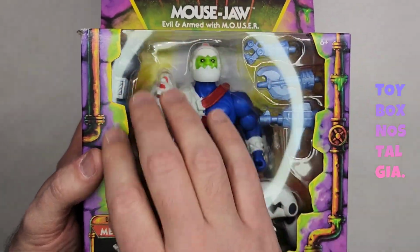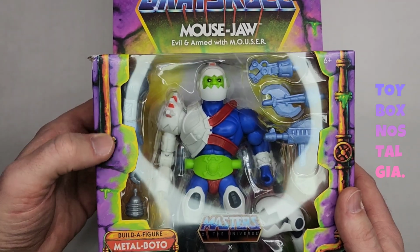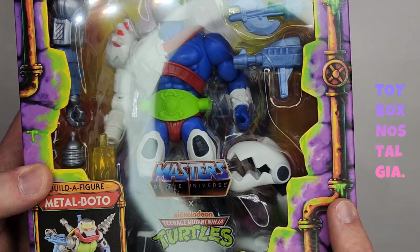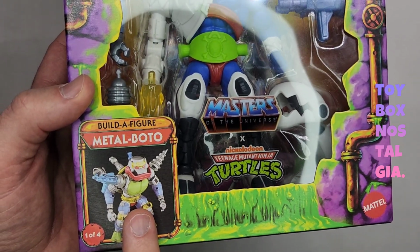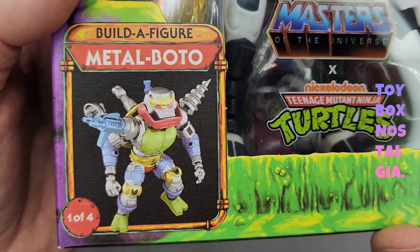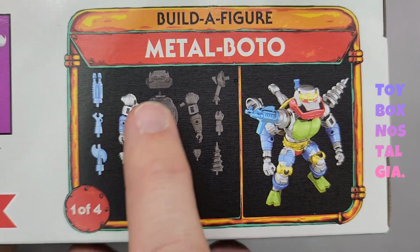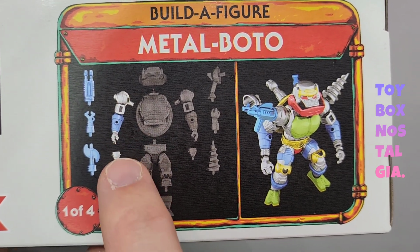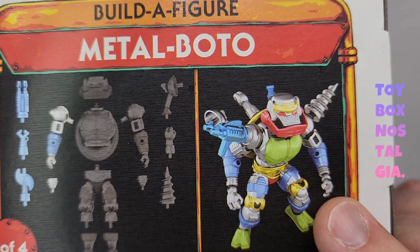So then we have a nice window here on the front. We have some really cool sewer design here with some steam pipes or some sewage. Actually, it looks like sewage pipes there with the ooze coming out of it. We have a Build-A-Figure, which is Metal Bato. Take a look at that. That's really cool. So if we flip it over to the back, we can see that the parts that we get to build this figure from this box alone is going to be the right arm and a couple of accessories here. Very, very cool. That, again, is what it's going to look like.